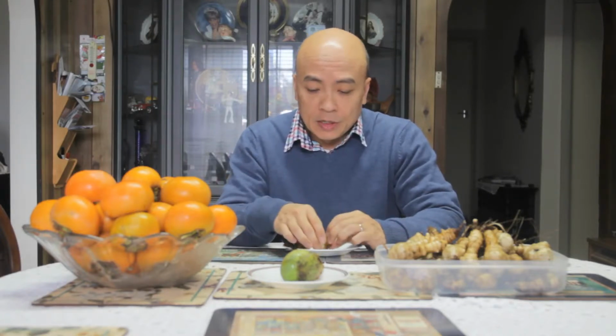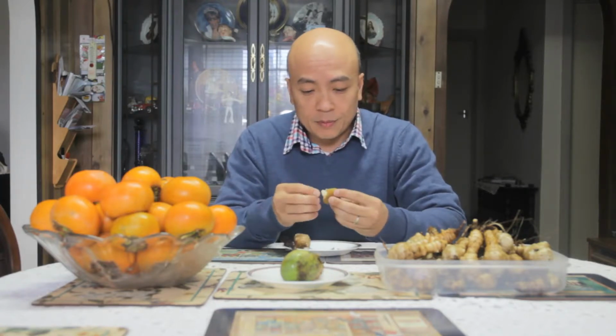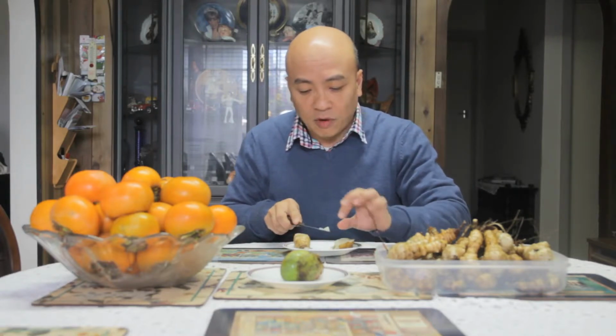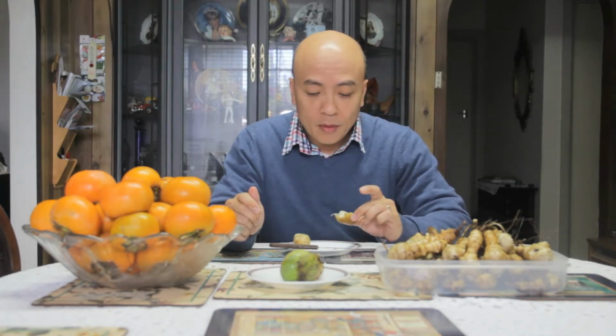The texture is more like a sweet potato rather than your normal garden potatoes. So that's what it tastes like. It's got a distinct, well, I guess a bland sort of flavour to it, but definitely more on the side of a sweet potato. Very nice. Okay, so that's the boiled type.